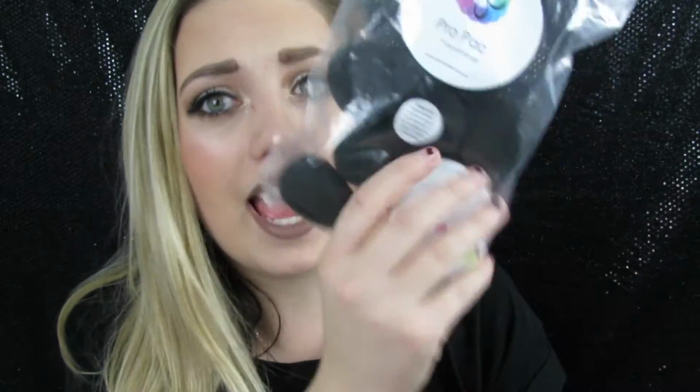Then I also got the Pro Pack of beauty blenders. This came with 6 beauty blenders and a beauty blender solid. It was $65 for all of this. Of course I was gonna be getting this. I love the black beauty blender. It's what I use all the time now. It's my go-to. So of course I picked up this pack of 6 beauty blenders and the cleanser because I also use the cleanser. And I was like, heck yeah, this is great.